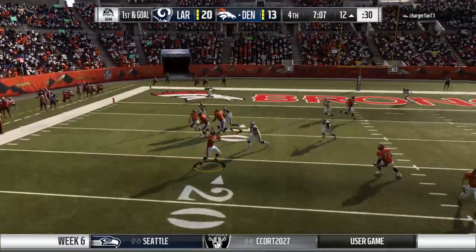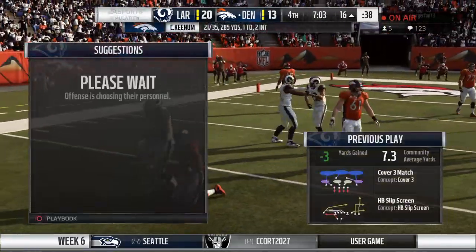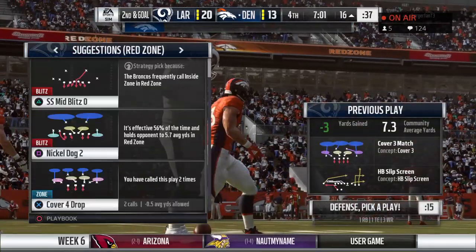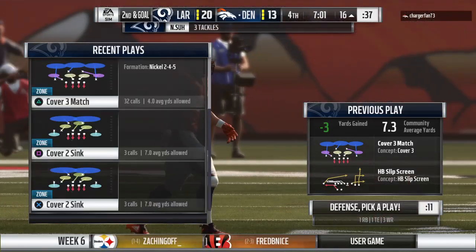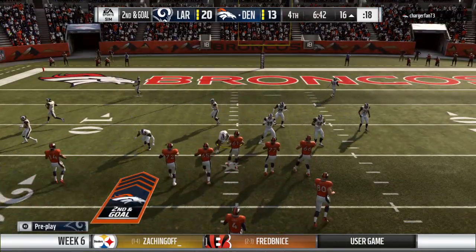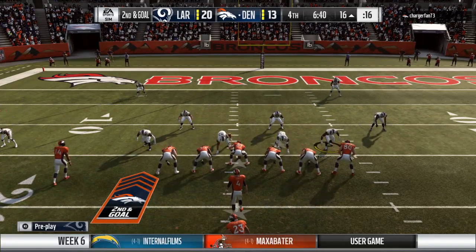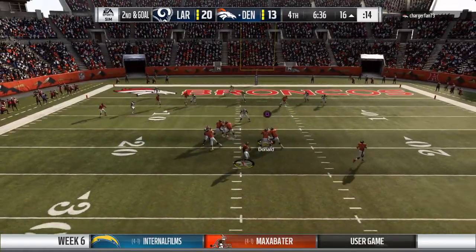Now it's Keenum. Oh, it's a screen pass. That's complete. And he is going to lose yardage here. A loss of a full 3 yards, and now it's second down. Well, that was a simple throw and catch, but even with that completion, 0 yards gained, so they're behind schedule on down and distance. I think they were hoping to get it to him. He could make a man or two miss, but that window closed quickly.